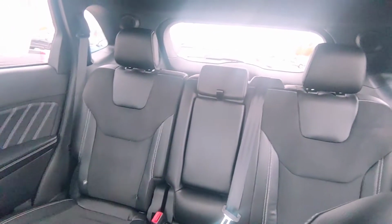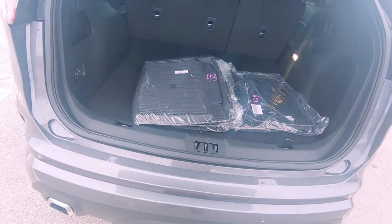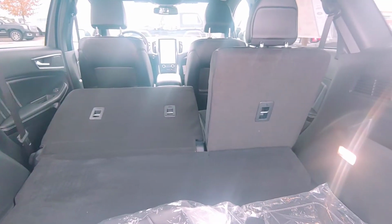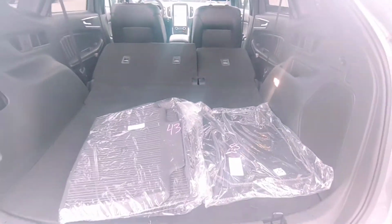And if you don't need the third row, but you want the space, you get quite a bit of space back here. Let's see. Go ahead and take you back there. It's honking at me because I have the key on me. You get all weather floor mats with an ST, and you get the regular white stitch mat, which I really like. Those look good. Your seats can go forward by button, which is cool. I mean, you have all this space, and of course it's button operated.